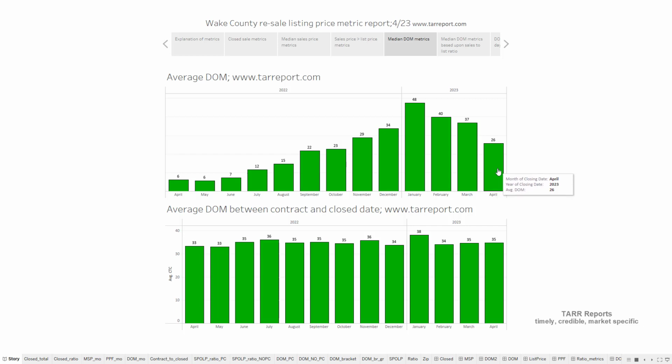Still well below that. Bottom graph just takes a look at the average days on market between contract and closing date. Still getting these things done within a 30 to 40 day period.